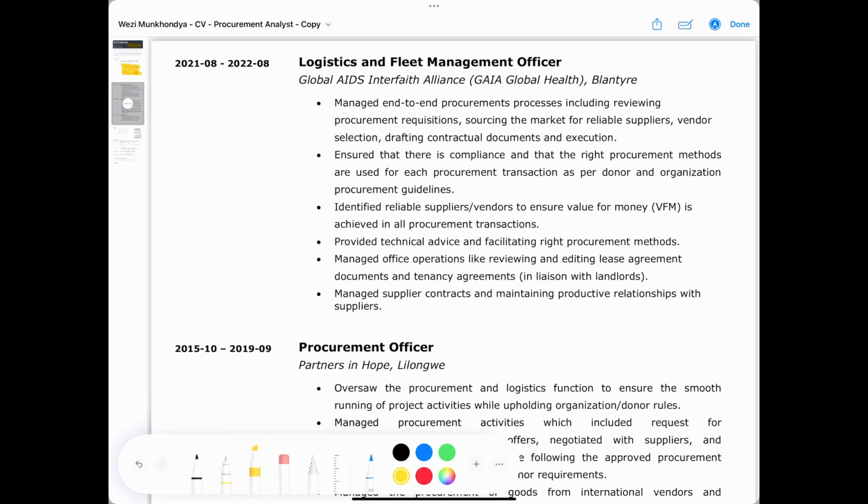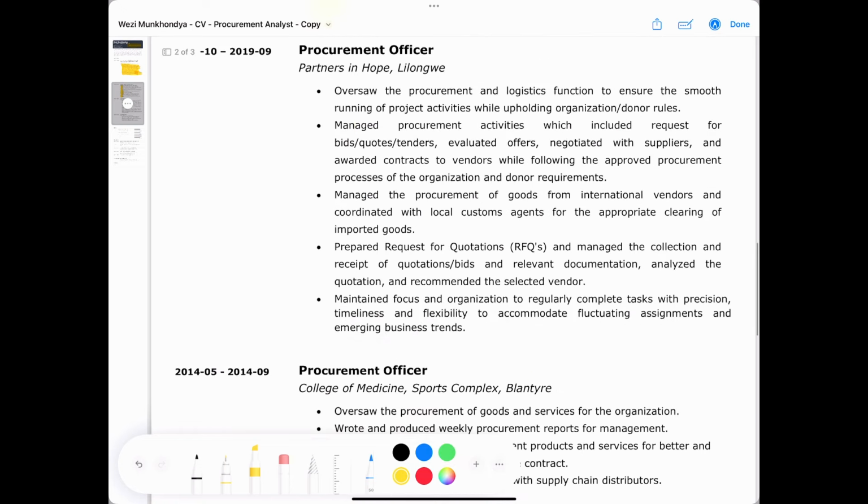That is at Global AIDS Interfaith Alliance. I worked for Gaia. I only worked there for a year, which was a good place as well. And as you can see, I only took out 1, 2, 3, 4, 5, 6 things. Now, was I doing more than this? Yes, I was doing more, but I only had to pick these 6 things because these were the ones that were relevant to the job that I was applying for. So as I said, you don't have to put everything. Just put only that which is relevant to the job itself.